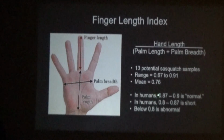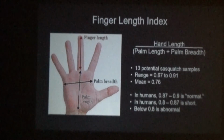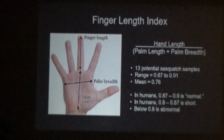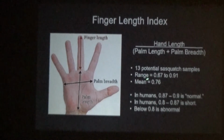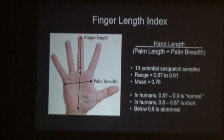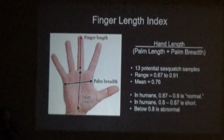Now in humans, the finger length index ranges usually between 0.87 and 0.90. That's normal. And if you have short fingers, it's 80% to maybe 87%. And if you have below 80%, 0.8, that's abnormal, like something's not right. You have some sort of genetic situation or something. Look at that average Sasquatch finger length. It's way outside of human range. Because they're not humans. They don't use their hand for the same reason we do.